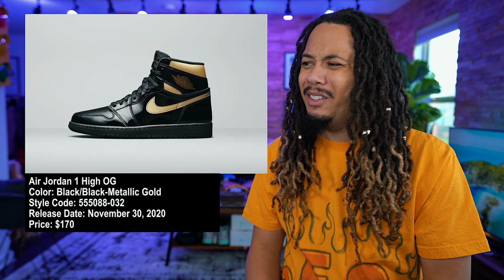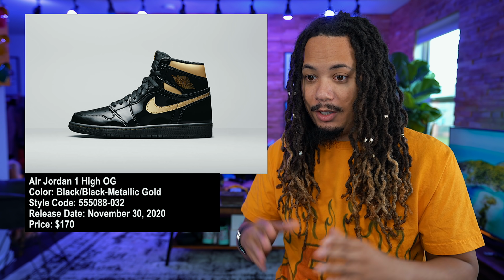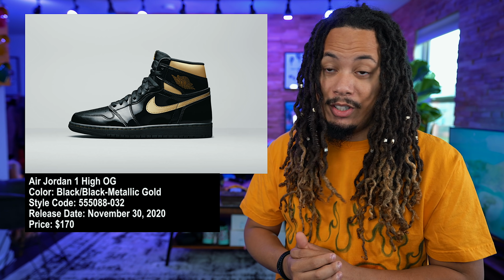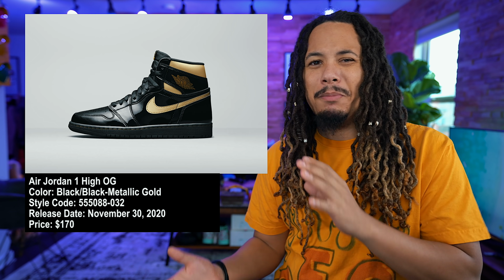And that dropped in the 2000s. I can't remember the exact date, but those dropped as well, being very, very limited. They both go for crazy resale prices now. And this one is just going to do the same. It's going to follow right into that pattern. Kind of mimics both of those mixed together.